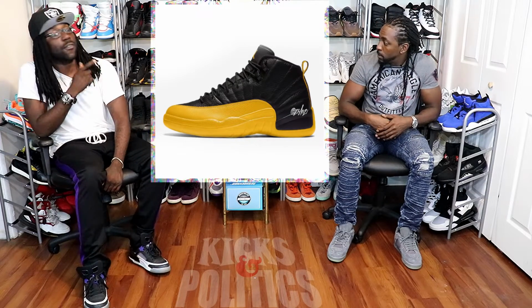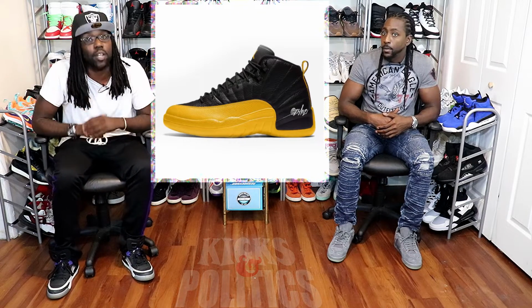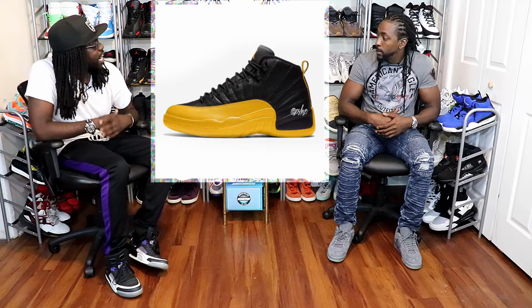These are gonna be retailing for $190 and can be yours July 2020. That's right, y'all. This is the Air Jordan 12 University Gold.